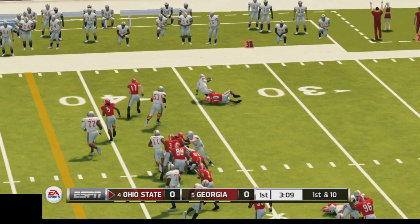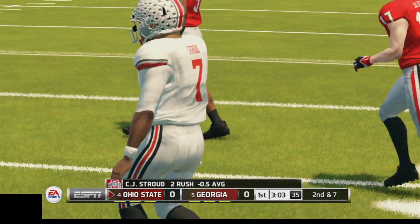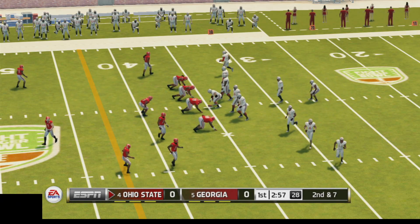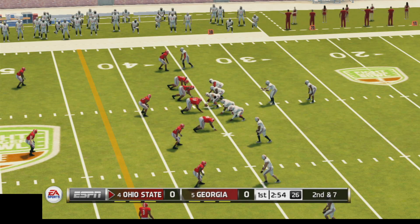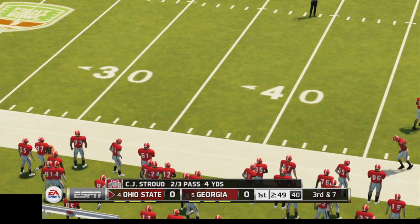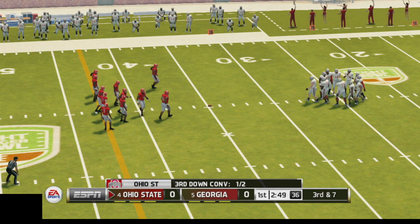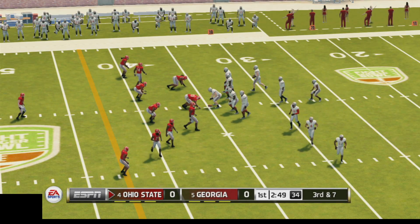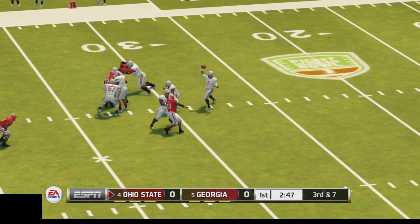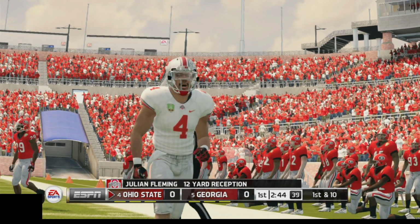Heading for the corner. He gets out to about the 35-yard line. Throws it away. Third down again. Pick it up, pick it up, pick it up. 19. Throws it in a hurry. He's pushed out of bounds at about the 47-yard line.